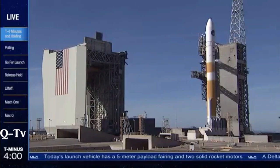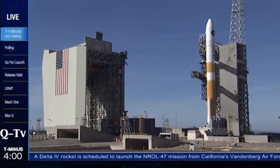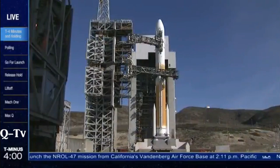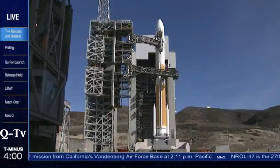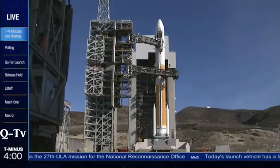SC, transfer spacecraft to internal power. Roger. USO, verify the hold fire switches in the proceed position. Ready to proceed. RLM, verify red line monitor and event table are in the correct configuration for terminal count. L-9 minutes. Launch on time verified. Roger.